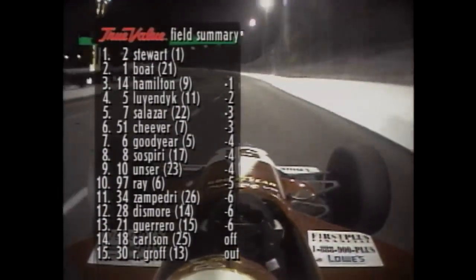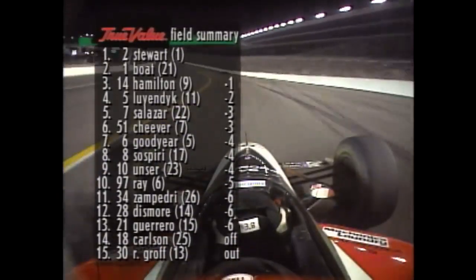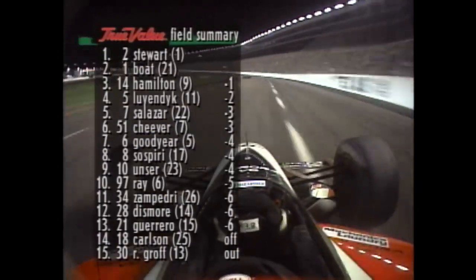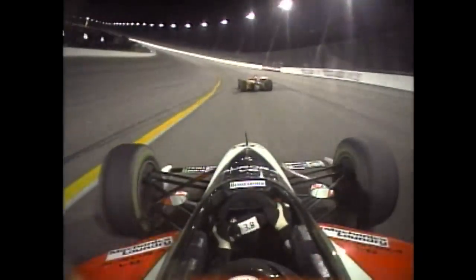And so that sets up the True Value field summary at this moment, with the two Foyt cars trying to catch Stewart. Billy Boat being the one who perhaps can. But he is right now well off of Stewart. The real question is, can Tony Stewart's engine make it to the end of this run? The Glidden car is Stewart. He has led all but one race in the IRL.